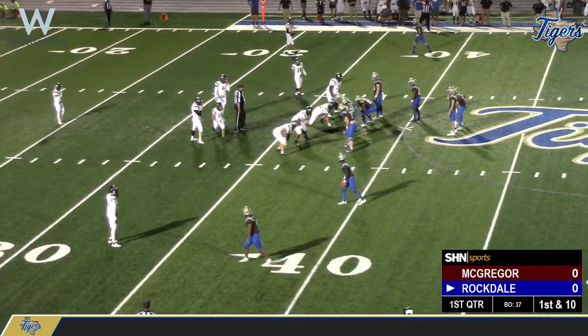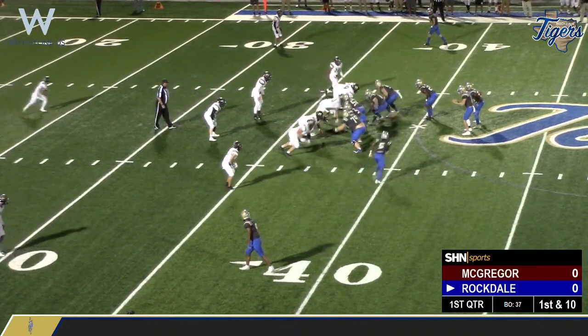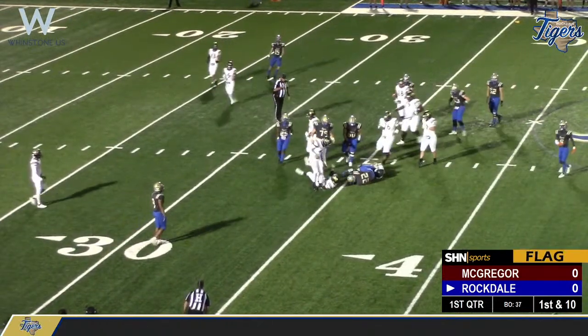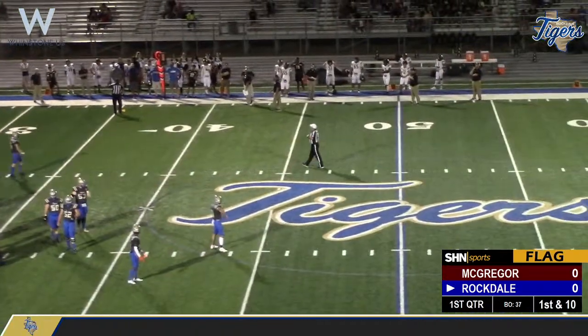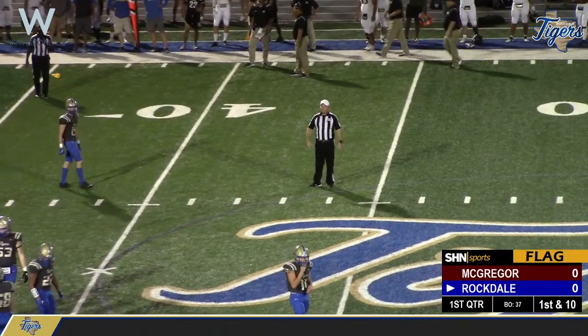In the gun. Slot left. Wing back to the right. Why not split each way between the hashes? Here's a handoff coming left. Banging down to about the 35-yard line is Chris Huff, the senior for the Tigers. And a whistle for stoppage of play. We've got a penalty flag down.